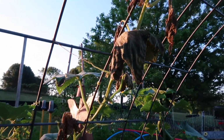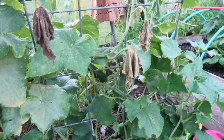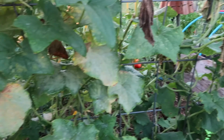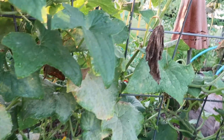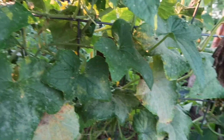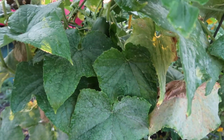These cucumbers are looking kind of sickly. Not all of it is, but it's getting some kind of disease, it looks like. Probably from the cucumber beetles. I've been seeing quite a few of those. But yeah, it looks kind of bad.